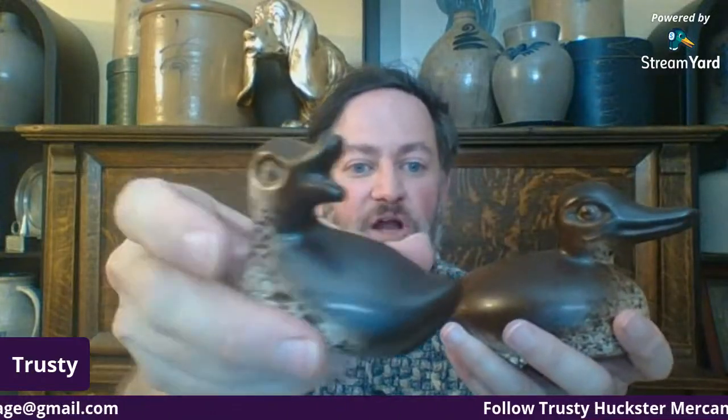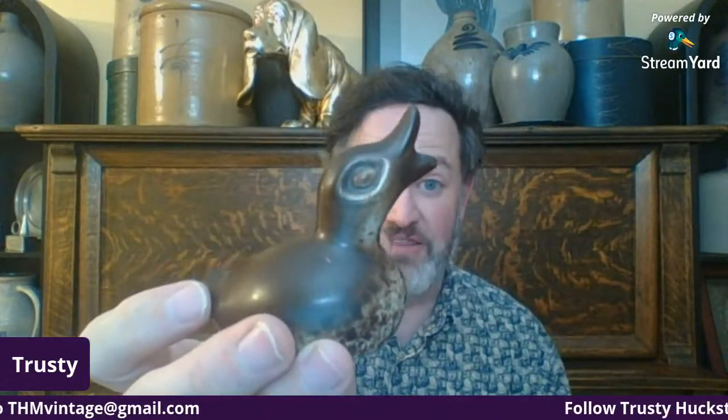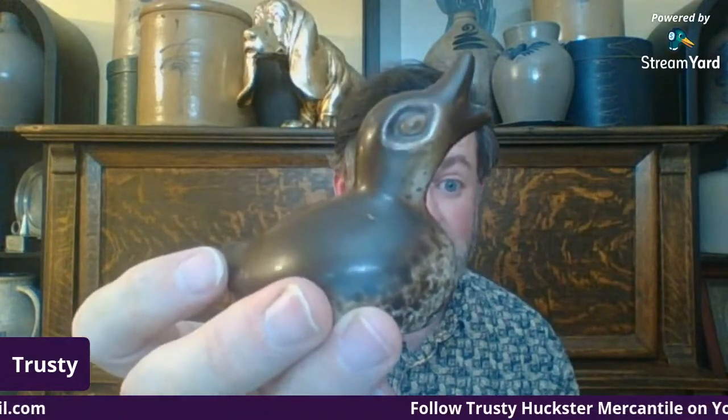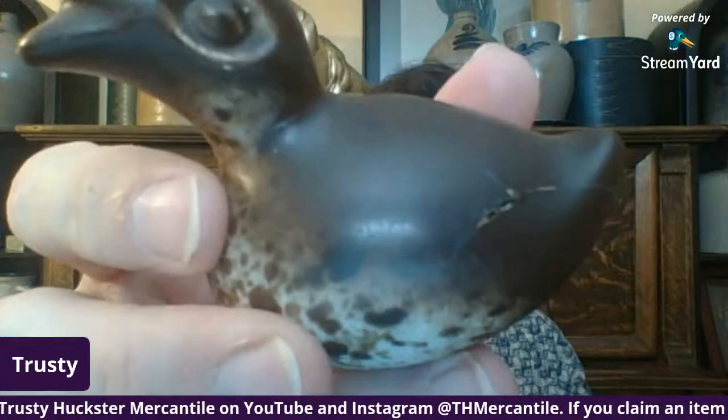So it was the mama duck with the one baby duck that's looking over, kind of like looking over her shoulder, you know, bright duck. And then the other duck that's looking forward. Now, I don't want to speak ill of them because obviously they were priced for the damage. It's just the damage wasn't disclosed. And the photograph was taken like this. So if you look really carefully, you can actually see a little bit of the damage. But what they didn't show was that.